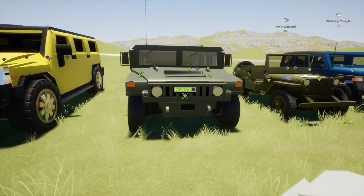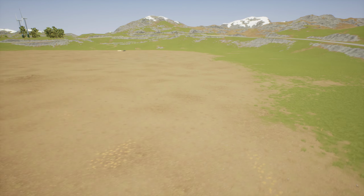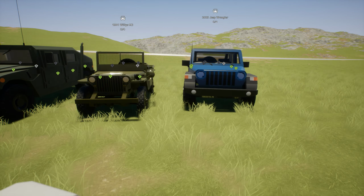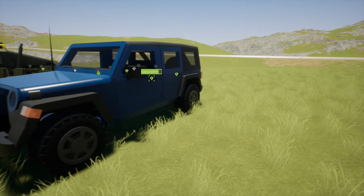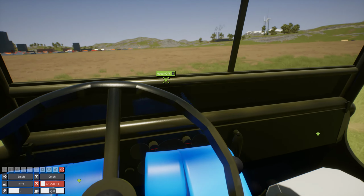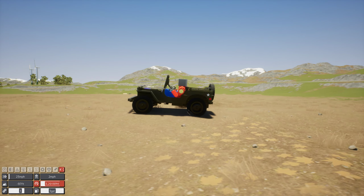Yay. So we're pretty much going to be doing a couple challenges. Obviously, off-road, we got to do that with literally every car. Durability, I'd say. I don't have anything set up for that. Let's start off with the Jeeps, shall we? Alright, let's go with the Jeep Willys. I have a feeling it's not going to go well. But, you never know. It can surprise you.